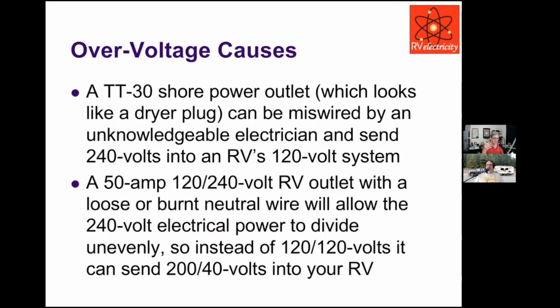So 30 amp ones are dangerous because people miswire them accidentally. With 50 amp ones, if the neutral opens up, which is a fairly common failure, your 240 volts doesn't divide evenly into 120 and 120. It just starts burning stuff up.